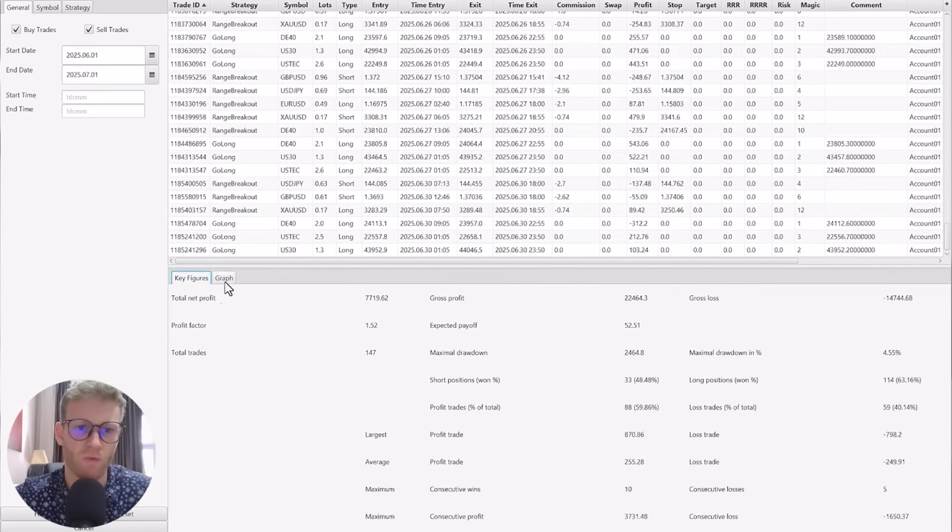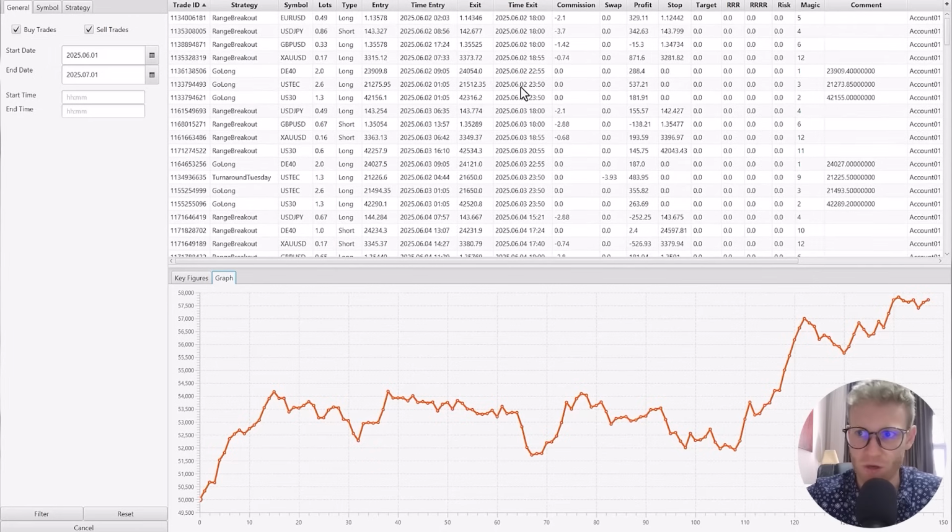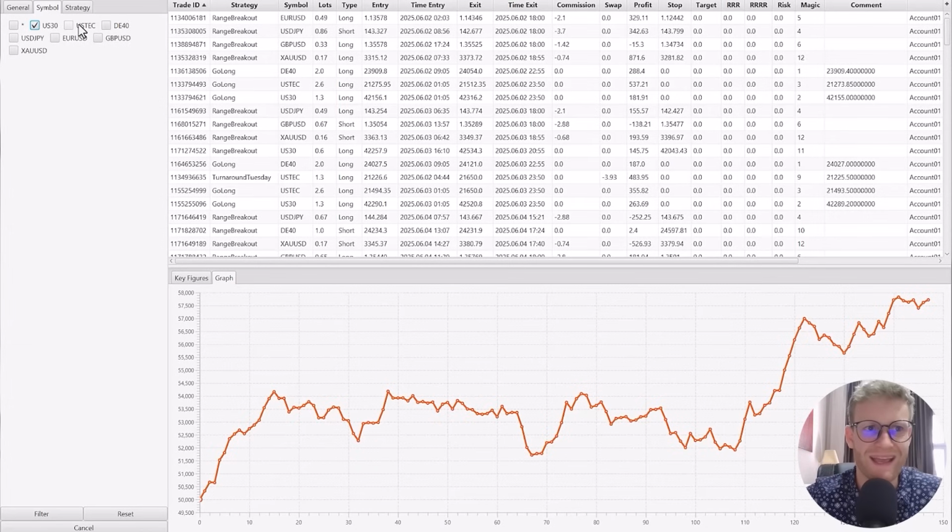It's a profit factor of 1.5. And if we have a look at the graph here just for the last month, it is really, really good. So now I'm curious where this performance is coming from. And for this, we will need to have a look at the different strategies in the different symbols.